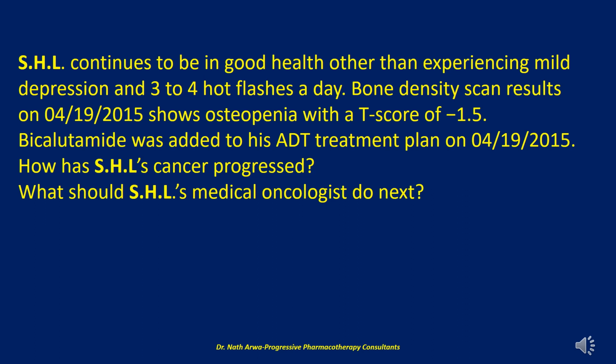These agents can delay disease progression and postpone the need for therapies with increased toxicities. However, they have not shown a survival benefit. It is possible to use these agents sequentially prior to initiating a different approach. The addition of an antiandrogen for combined androgen blockade is a common initial treatment for castration-resistant prostate cancer patients.